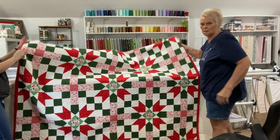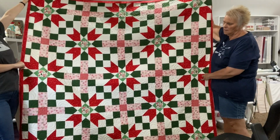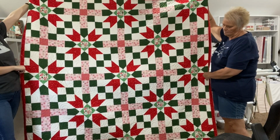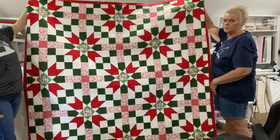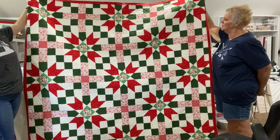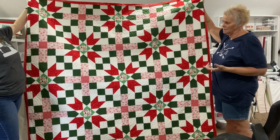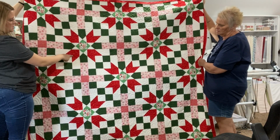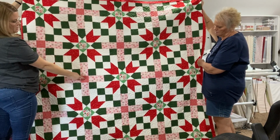It's called New Harmony. I made it last year at Christmas, and I just had it stashed because I knew I wanted to quilt it for this year. I'm not sure, you'd have to say who the fabric's from. The fabric is various prints from Riley Blake. Most of them are basics. So this dark green, the red, the gingham was a basic. I don't think they're doing that anymore.